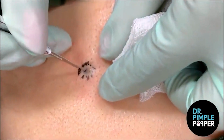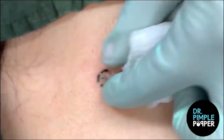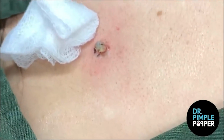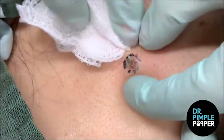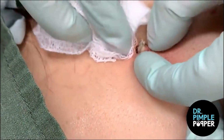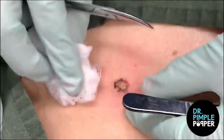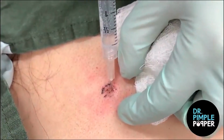FYI, blackheads are simply hair follicles that are plugged with dead skin and oil. If the skin stays closed, it appears as a whitehead, and if it's open to the sunlight, it becomes darker in color and hence it becomes a blackhead. Dr. Pimple Popper uses her fingertips to squeeze some of the blackheads. That's not even half of it. She also takes out her most reliable equipment, including her comedone extractor for the more stubborn blackheads. Don't only take it from Dr. Pimple Popper, these pops are her greatest tasks.